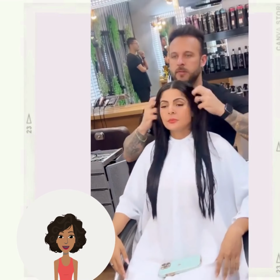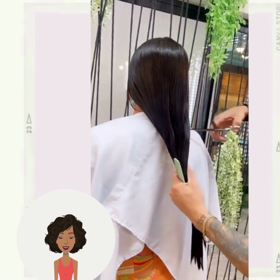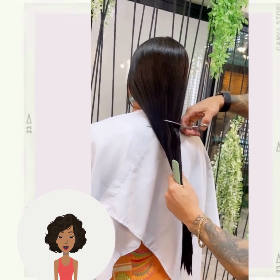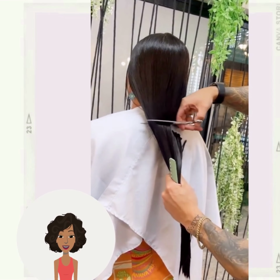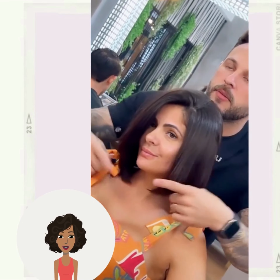And then we move on to a long to short hair transformation. And the stylist did a beautiful bob haircut.